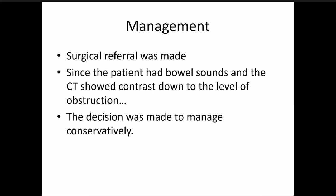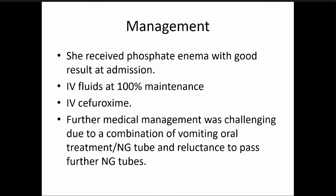So after she was admitted, she was referred to the surgeon because of suspicion of intestinal obstruction. After discussion and review by the surgical team, they decided to treat conservatively. So she initially received a phosphate enema, which gave no result, on admission. She was started on IV fluids and IV antibiotics. Her management during admission was a bit challenging because she had persistent vomiting and she refused to have an NG tube put down.